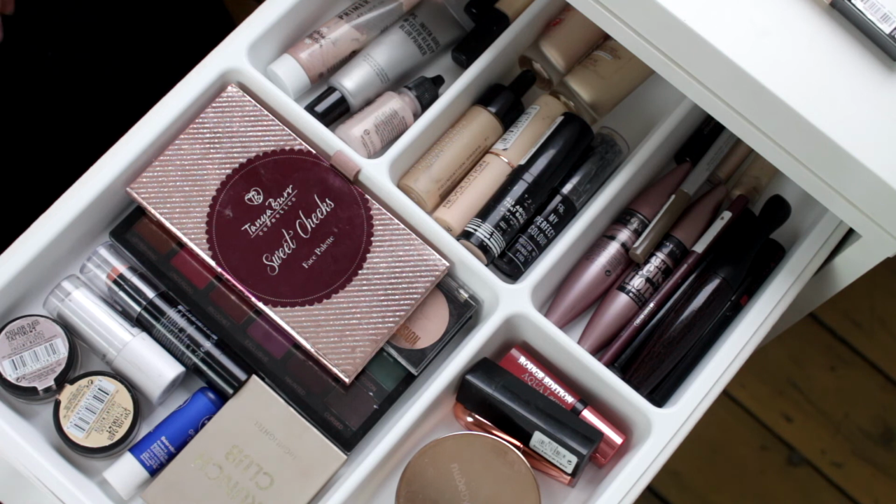And this is my everyday makeup drawer so far. I quite like how it looks at the moment. Anyway, that's it from me.